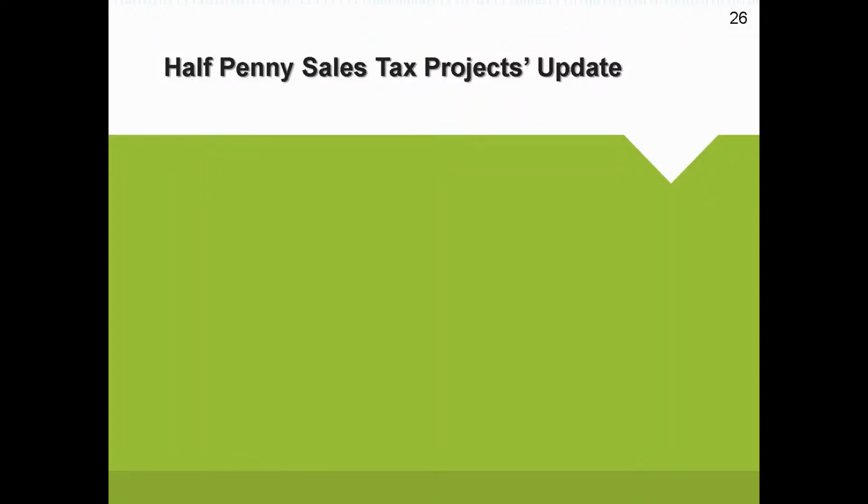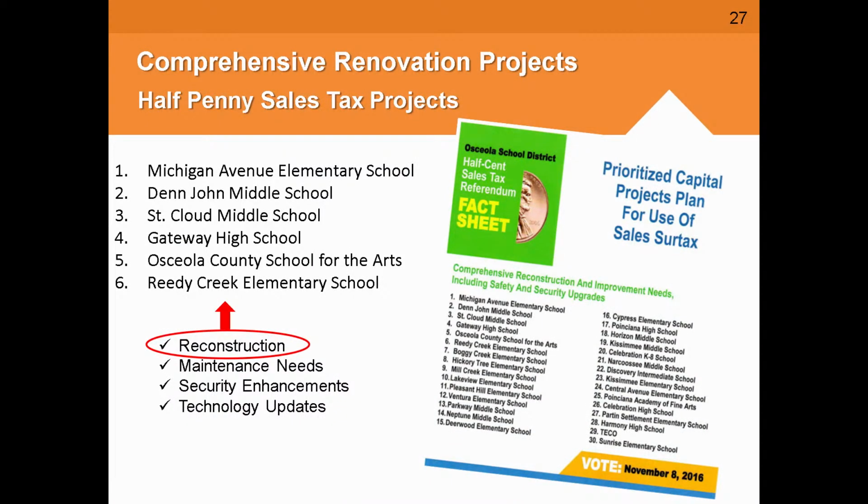Now into our half-penny sales tax projects. Thanks to the voters of Osceola County. This great initiative was approved in November of 2016. And since then, our school district has been very busy with addressing needs at our various schools and facilities. We have touched all campuses in some form or fashion with this funding. And we've done that with the help of maintenance, security, and technology, IT. So they have been completing projects as well.